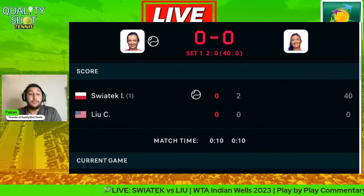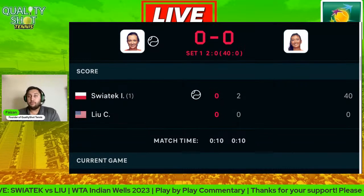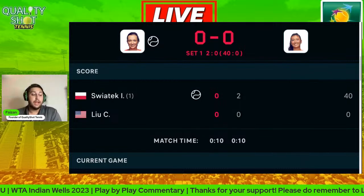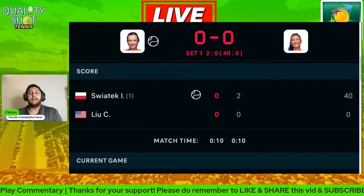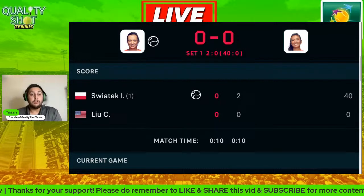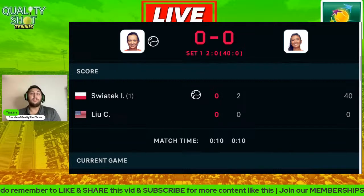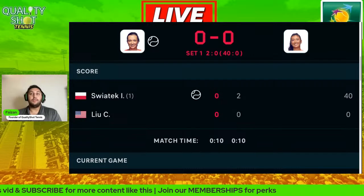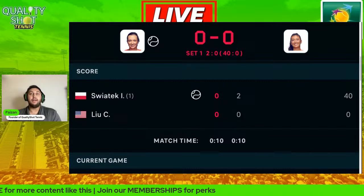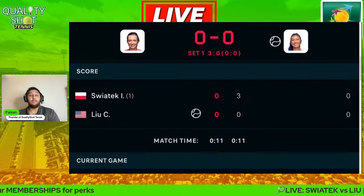Interesting to see Świątek transitioning more, trying to come to the net more. It's a really positive sign if you're a Świątek fan because she's adding something extra to her game. And to make sure that the rest of the competition are still second guessing and not able to get comfortable with her game, she needs to add certain elements where she potentially doesn't have as much of a strength. And her net game is one of those.